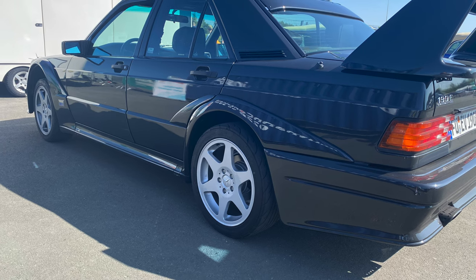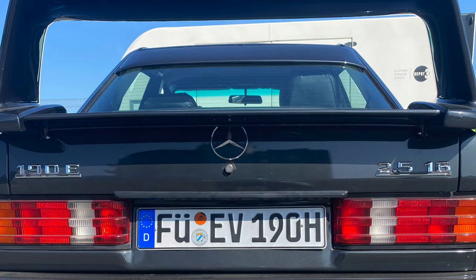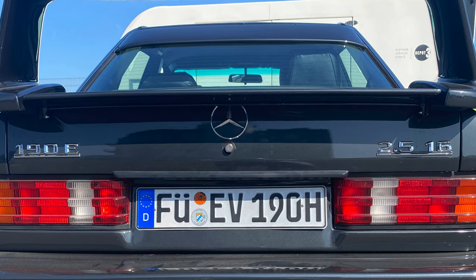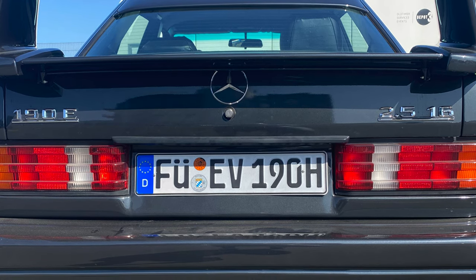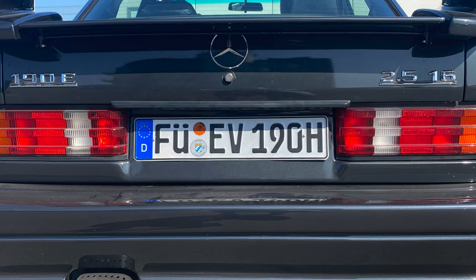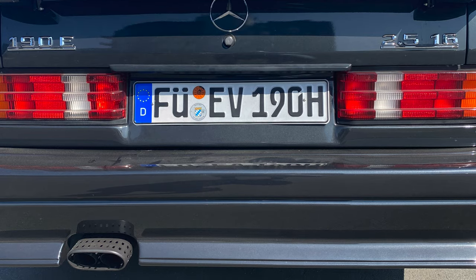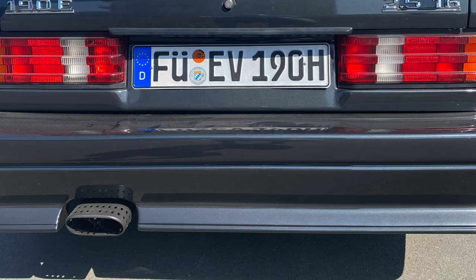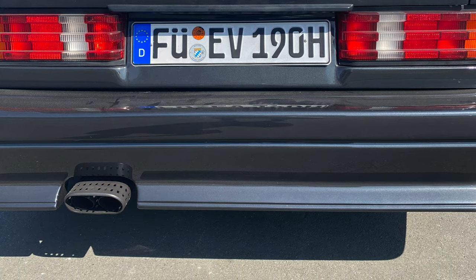Great example of the 190 Evolution, 2.5 16 valve Cosworth engine with a curious license plate. As I learned from Anderson Dick's video, the first two letters there are from the city in Germany where the car was registered, so it's not really what you imagine, but it's still funny.